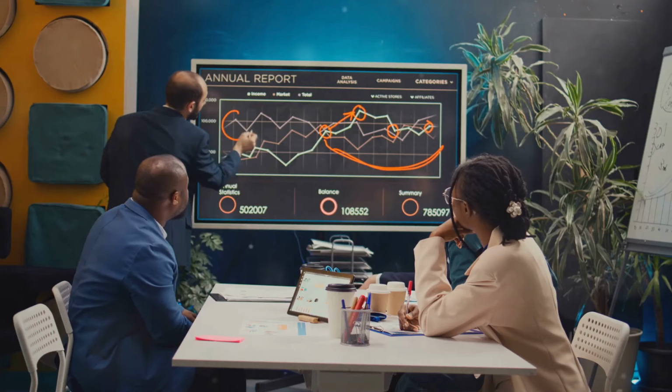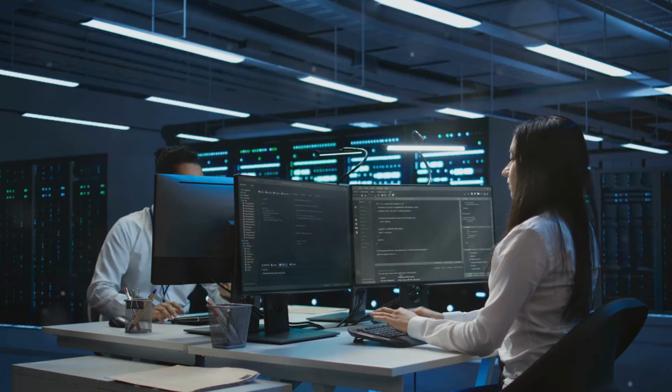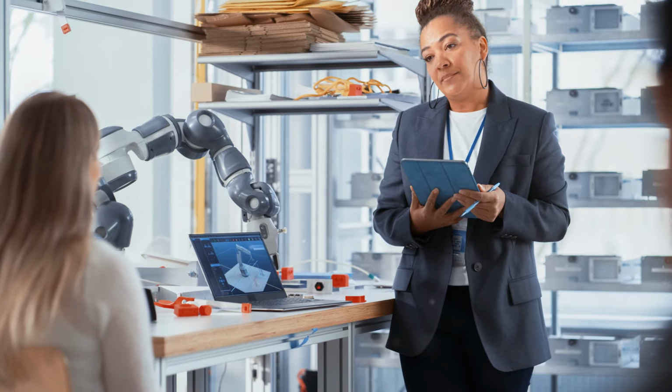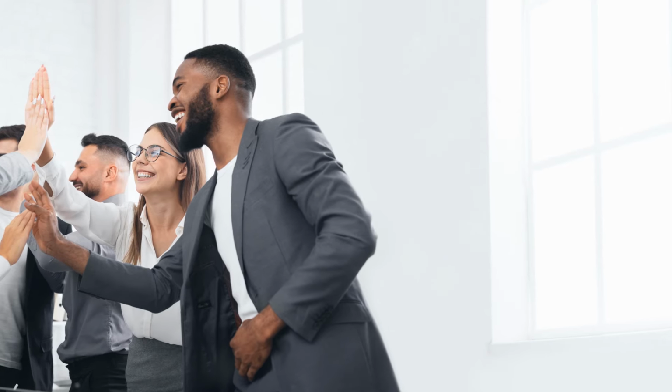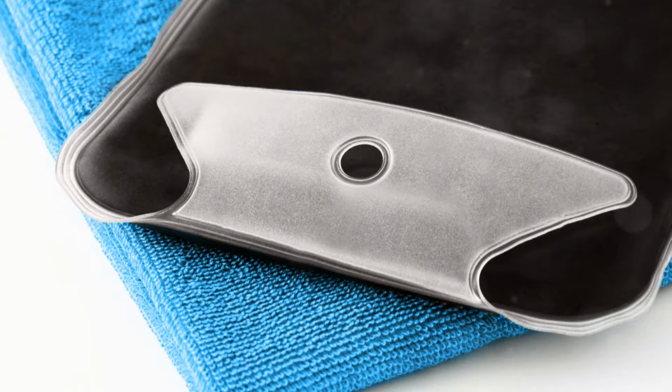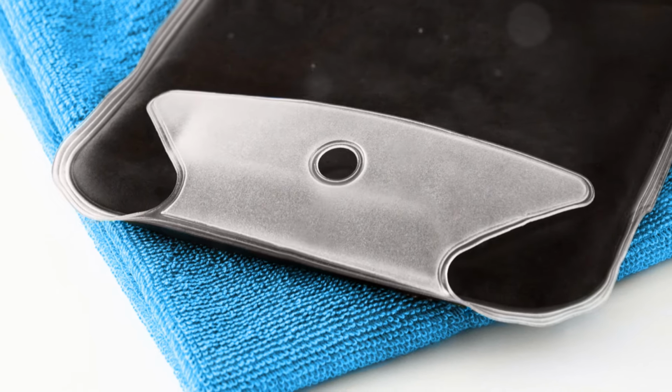It ensures that everyone understands the status of testing, the impact of any issues found, and the overall progress of the project. Remember, building great software is a team effort, and strong communication is what keeps that team functioning like a well-oiled machine. It's like the seamless integration of hardware and software that makes for a truly great smartphone experience.